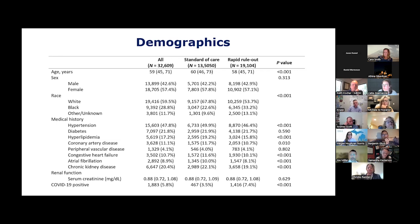So a lot of patients had, I'll show you the chief complaints that made up most of the cohort. We'll note that in the rapid rule out, at the very bottom there, you'll see the rapid rule out cohort had almost double the number of cases of COVID-19. So it certainly affected that cohort a bit.